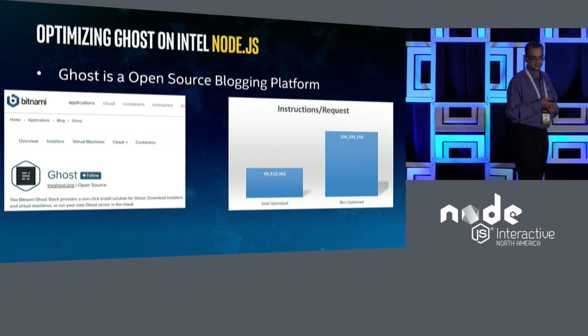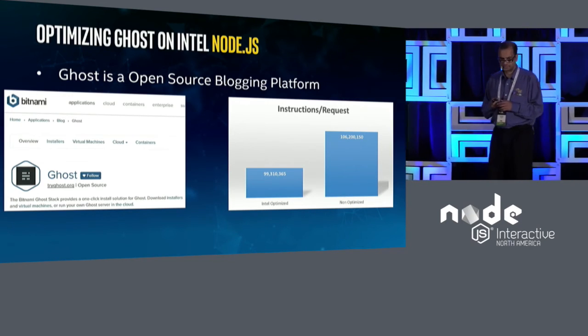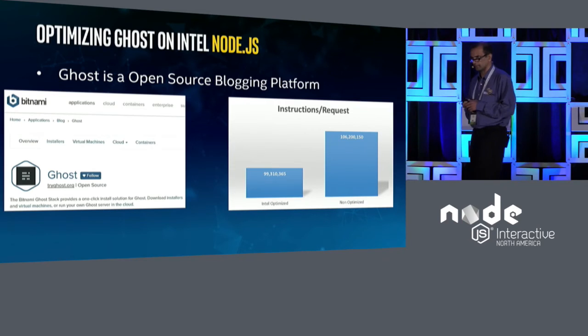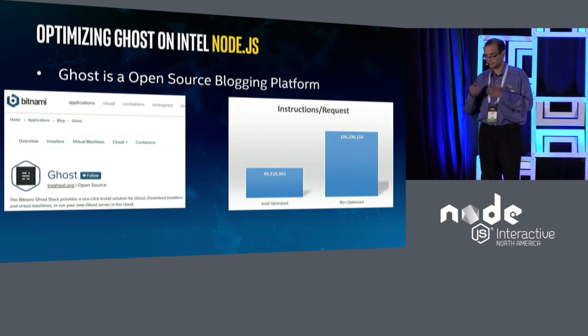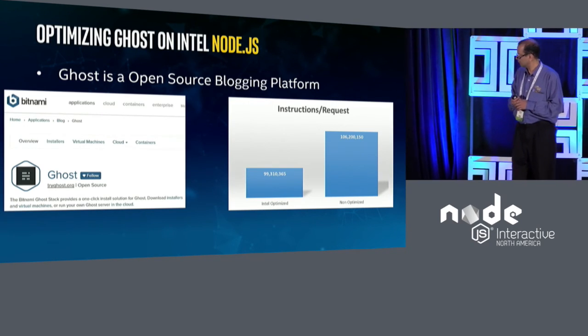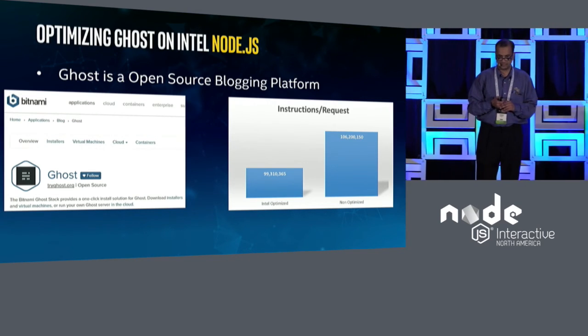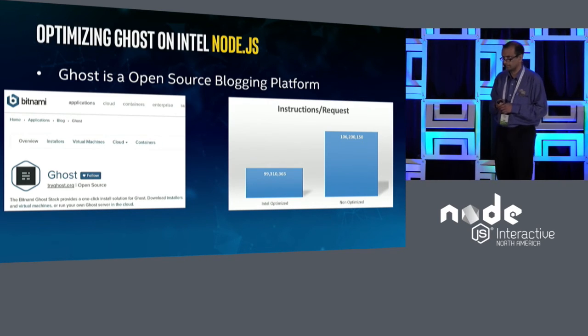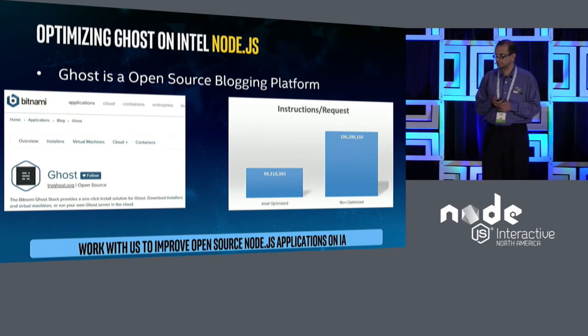Let me close with one last item, which is our optimization work on the Ghost blogging platform. This is an open source blogging platform, and Bitnami is a company that packages it up and deploys it on all the clouds, like AWS, Azure, and others. We did some optimization work, and what this is showing is the instructions per request, which is essentially the path length of that request. We improved it by about 7 to 8%, going from 106 million to 99 million instructions. So I encourage you to work with us to improve open source Node.js applications on IA.